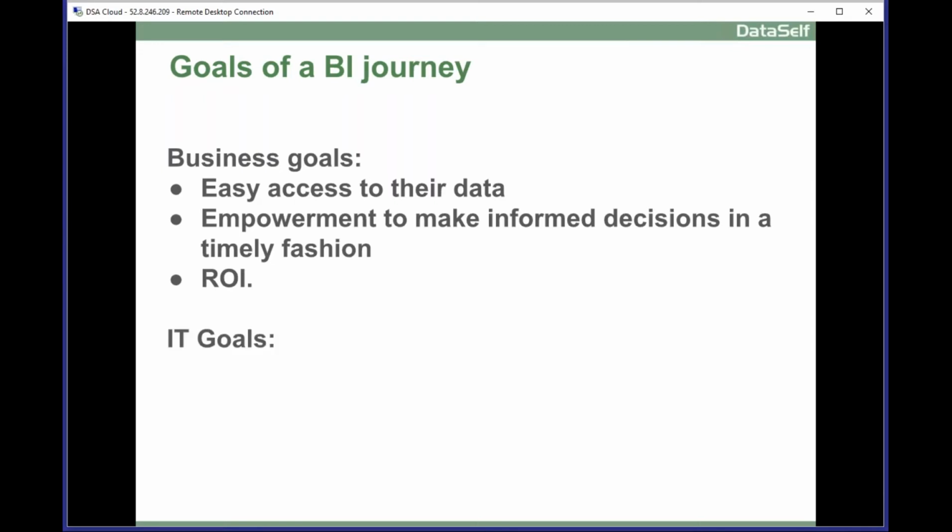For IT, the main goal, first of all, is that they want something that is easy to deploy and to maintain. If it's complicated, if it's difficult, well, guess what? When business people ask for requests that are not covered yet, it's going to take a while. It's going to be hard for IT. So something easy to maintain is usually a big requirement for IT. It's something that they can rely on. It's going to run, and it's going to be up all the time. So reliability, a product that is really solid, is very critical.